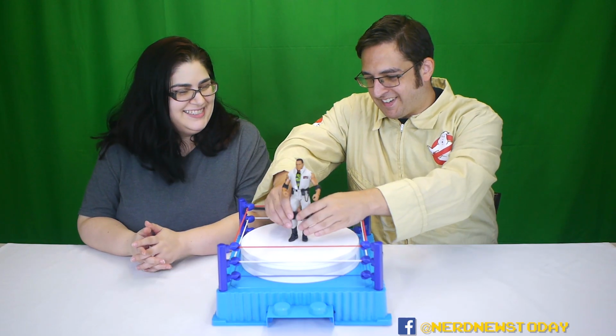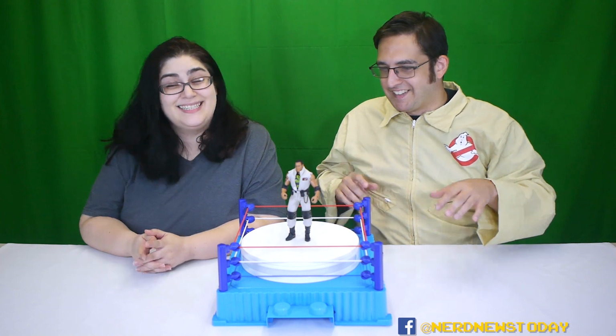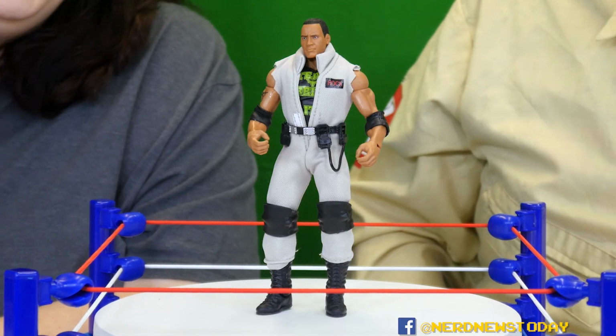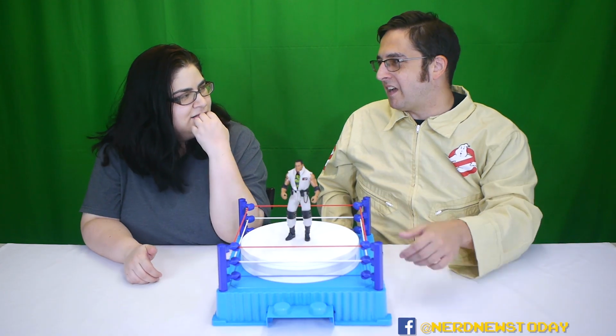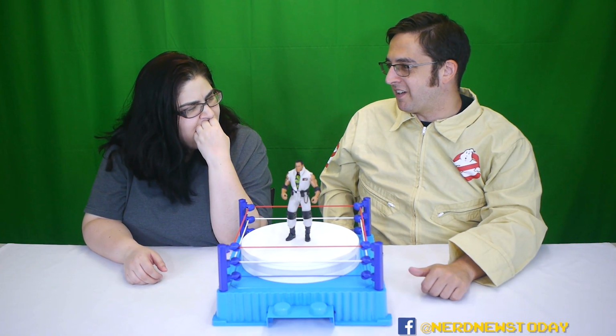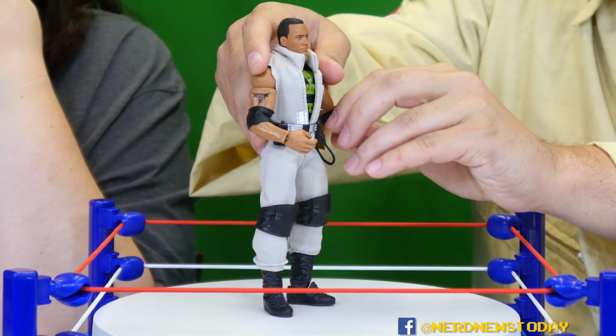Ooh. So this Rock, I don't know, he might actually be my second favorite of the bunch. We'll get to my favorite, I think, in a minute. But I really, really like this Rock. I don't have an Elite Rock yet. Really? Walmart at the same time just released a new exclusive Rock figure, so I'm going to be on the hunt for that now. But the Rock is such a good toy to begin with, and this is a really great Rock.